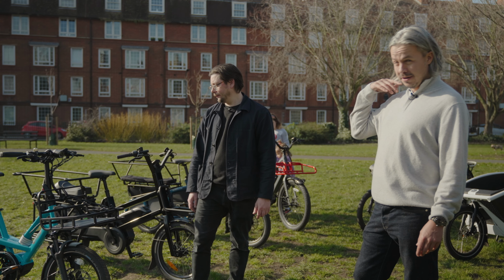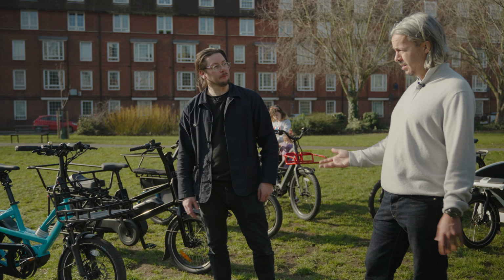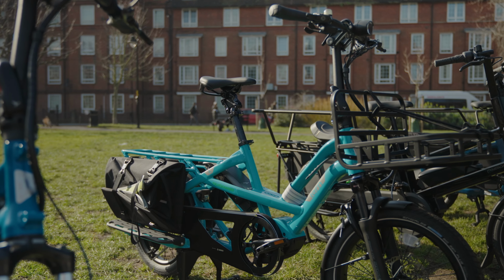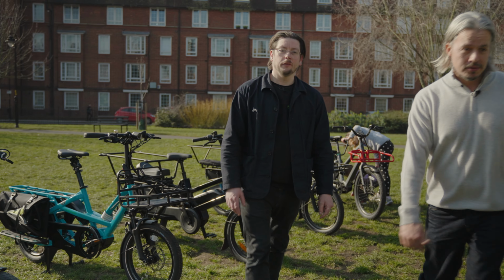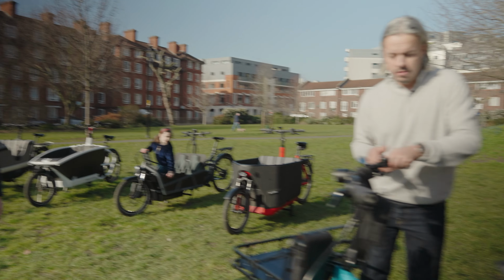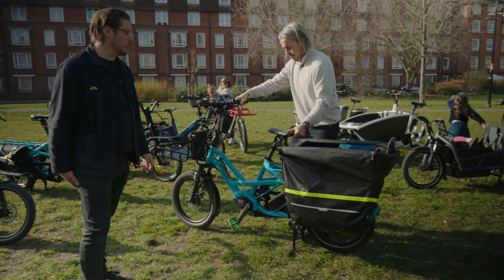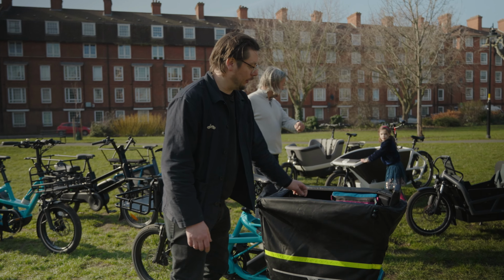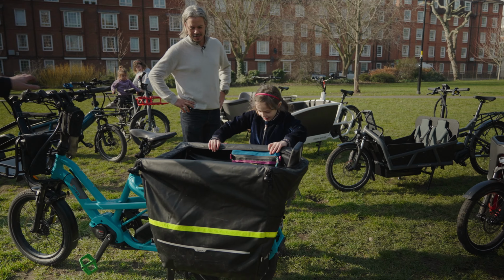So now for the Tern GSD, it's kind of like the highlight of the show a little bit, isn't it? I mean, Richard has one personally. We've got one here, brand spanking new, but we thought we'd actually use Richard's bike, which we've got over here, just to show you what you can do. This is the most popular configuration of the Tern GSD with the Storm box on the back and the clubhouse. So my kids love it. My little girl Hazel here can jump in it. Watch this.